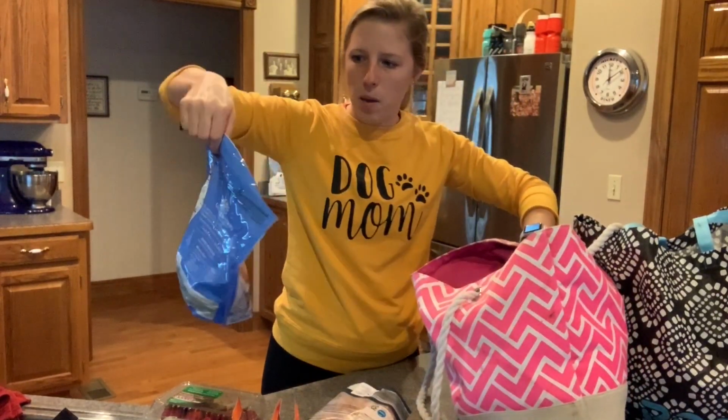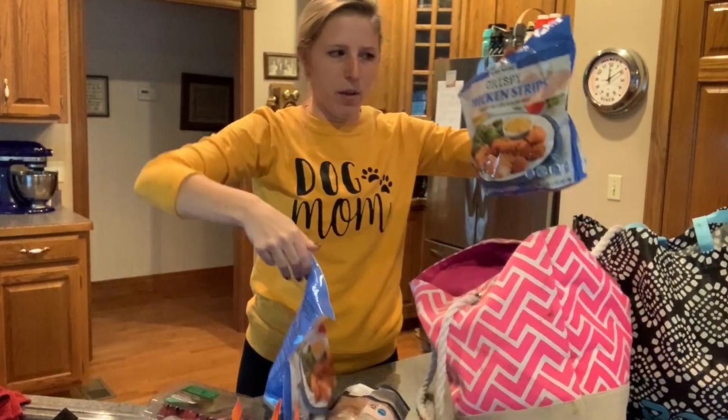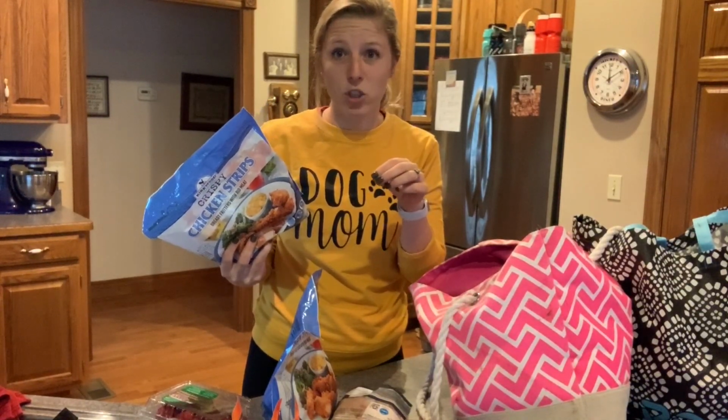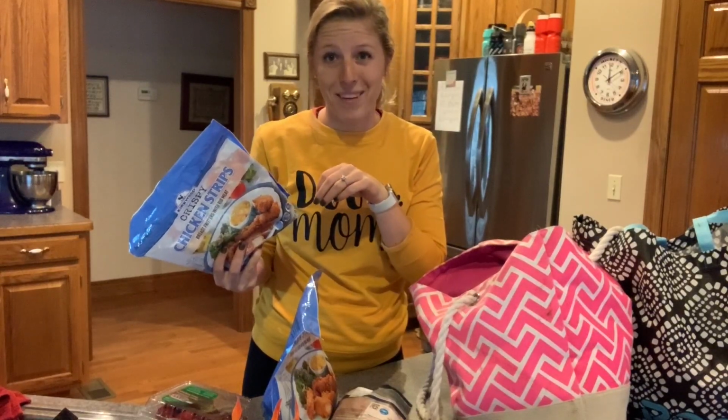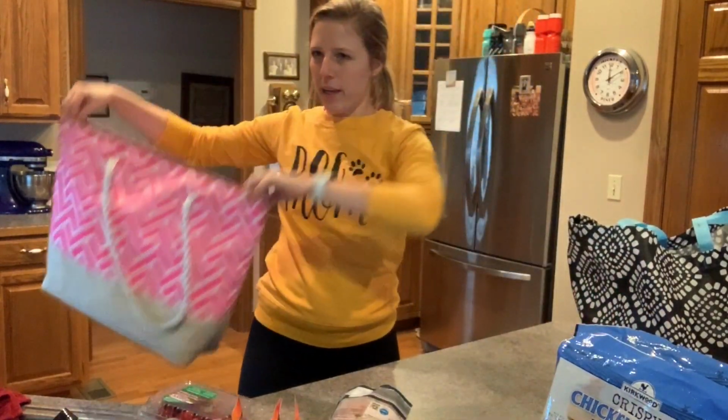And then we got some crispy chicken strips. These are Zach's as well. I can't have them. Let's see what's in them, actually. Check your ingredients on everything. Stuff you don't think would have sugar has sugar. Stuff you don't think would have dairy has dairy. There's your first bag.